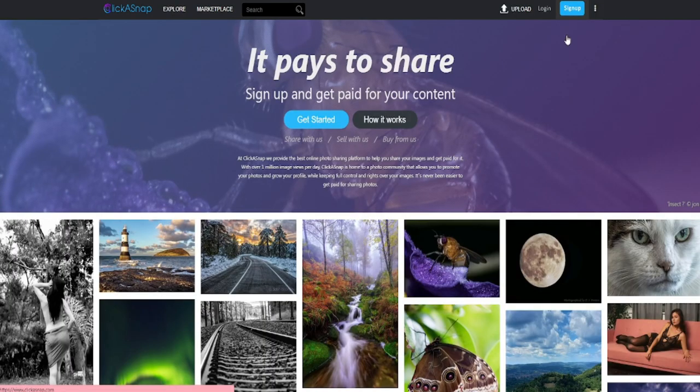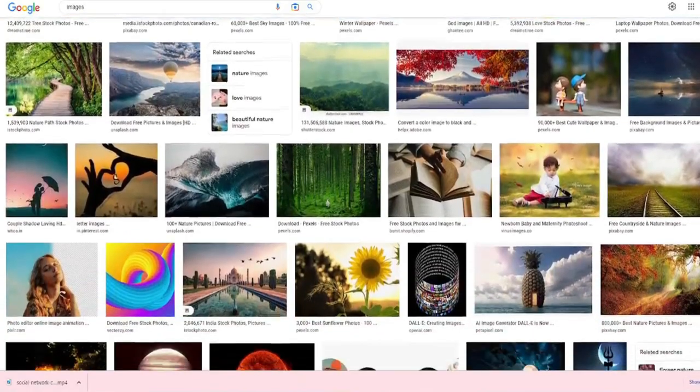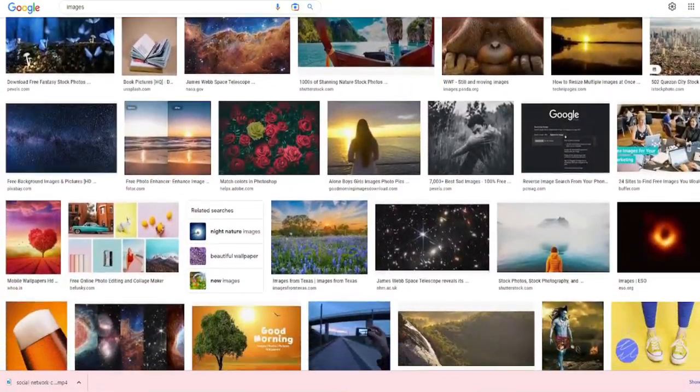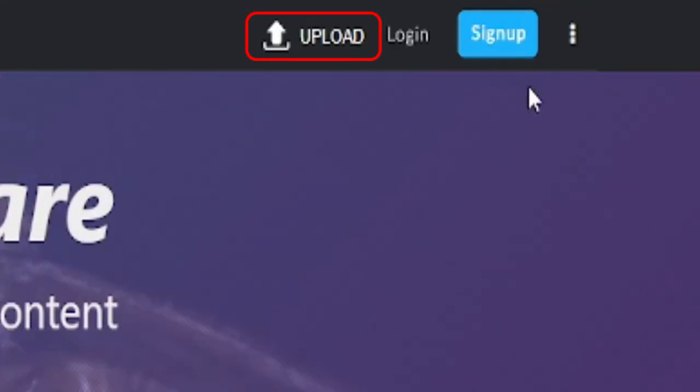To get started, you can register by entering your email address and password and then clicking the create an account button. Alternatively, you can sign up with your Facebook, Twitter, or Google account. Once you've created an account, your main task will be to visit Google and download as many eye-catching images in any category as you can. After that, upload them to clicksnap.com to begin earning money.